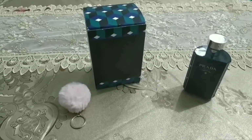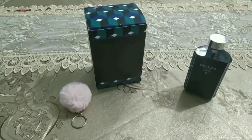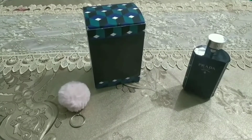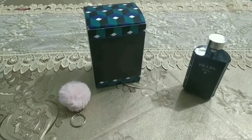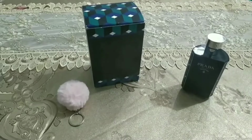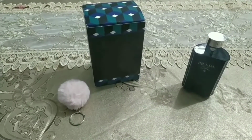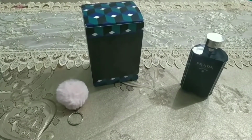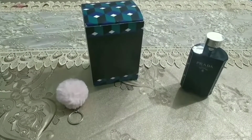Today, I bring for you Prada L'Homme Absolu, this perfume that came out by the house of Prada in 2018. This perfume came after the success of the line of Prada L'Homme.